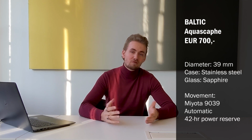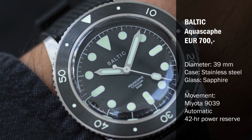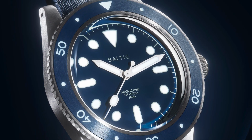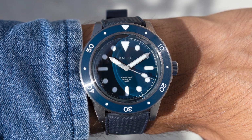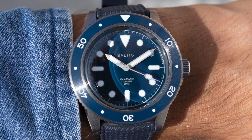But if you're looking for a more vintage style diver, look no further than the Baltic Aquascaphe. This vintage style dive watch is also joining the dive army, and the Baltic Aquascaphe is the real general. This beautiful vintage piece pays respect to the history of the explorers in the 50s. Its looks are different from the previous watches, but definitely something for you if you are looking for something different than the dive meta.